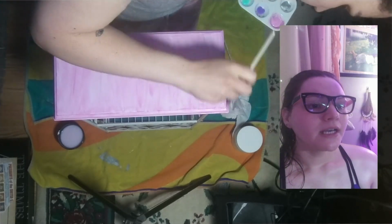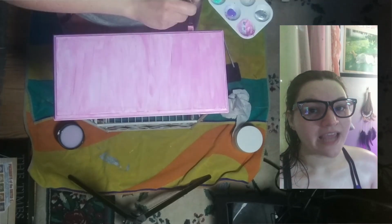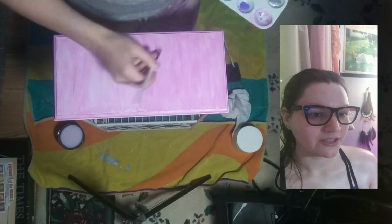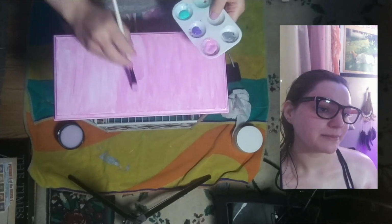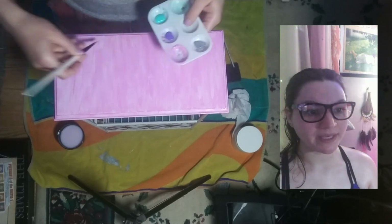So, a couple of pink layers. When you're doing a really thin light color, you have to not glob it on, or else it will look terrible when it dries, and it will dry all thick and weird. Do a really thin layer and do as many thin layers as you need until your light color shows up. So yeah, I kept doing that. Pink, pink, pink, building it up.